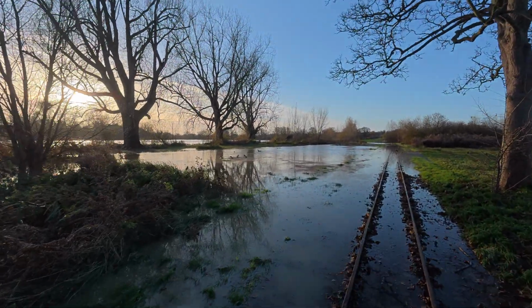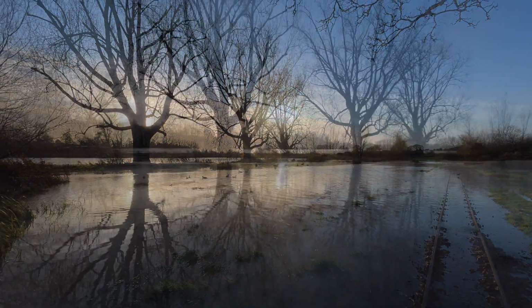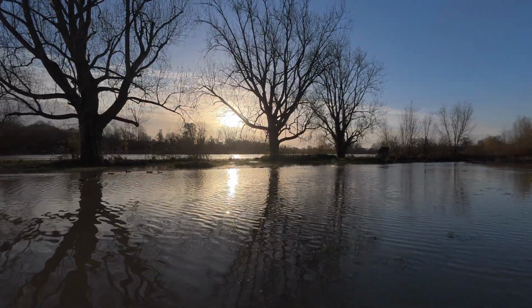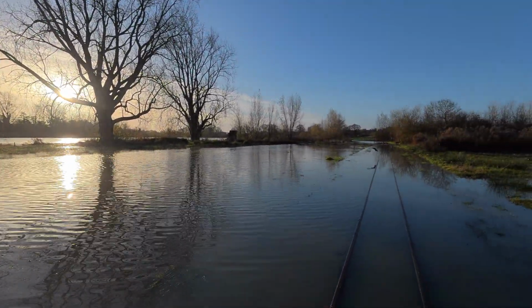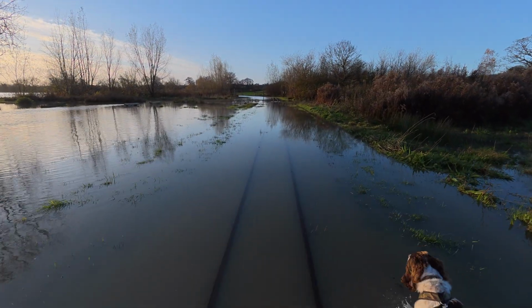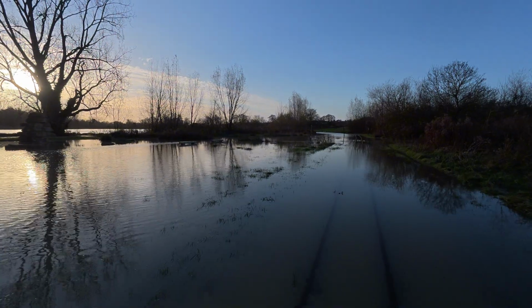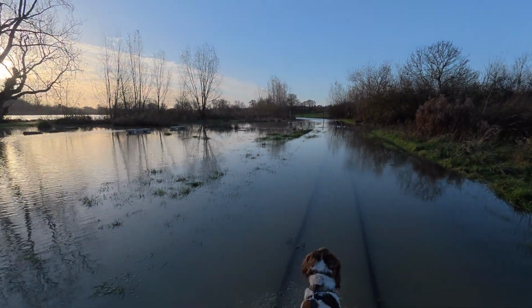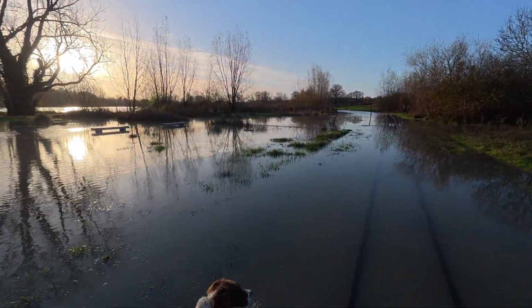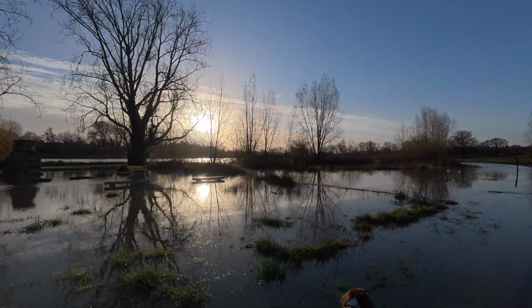Right. As I say, it does look rather pretty in places. Right, so we're splashing away along. I can see the top of the railway line, so I know it's not deep here. I think Sky's loving it. Bow not so much. It probably feels quite deep for Bow. As I say, it's a lovely morning after the 2 days we just had.